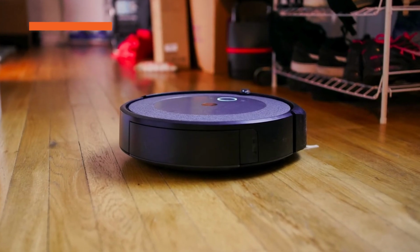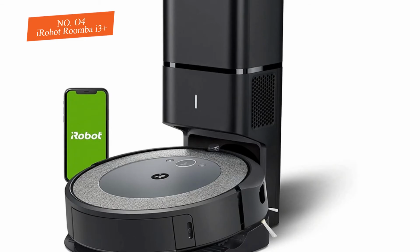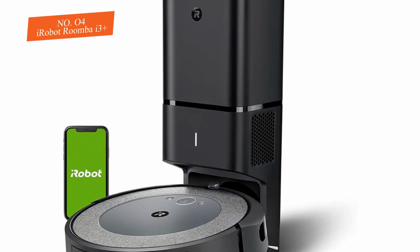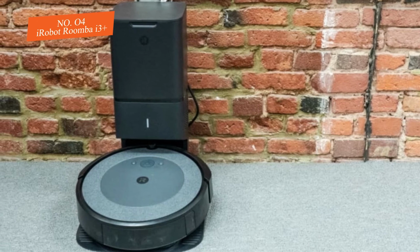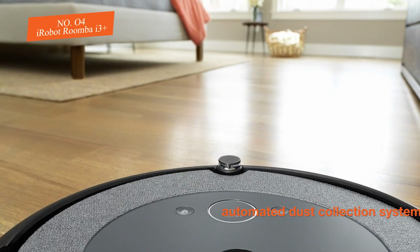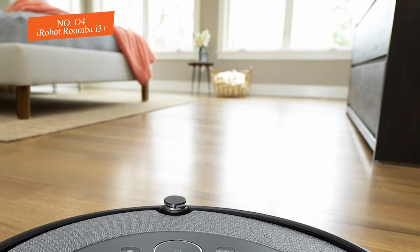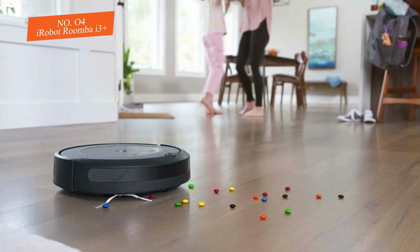Number 4. iRobot Roomba i3 Plus. Overall, we weren't terribly thrilled with the overall performance of the iRobot Roomba i3 Plus with clean base automatic dirt disposal, finding that it finished in the middle of the overall group. It does have an automated dust collection system that minimizes the time you need to spend emptying its collection bin and all the smart features and functions that we would expect on a top-tier vacuum.